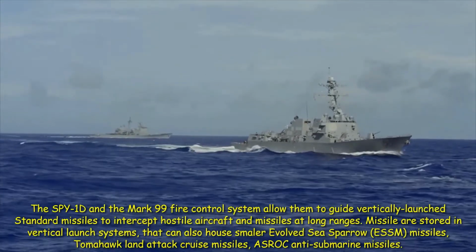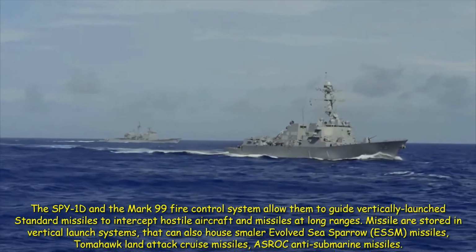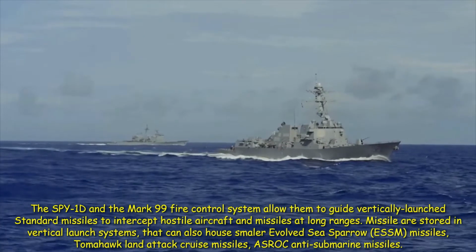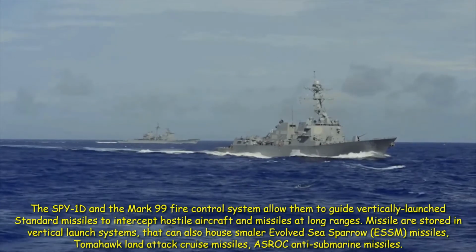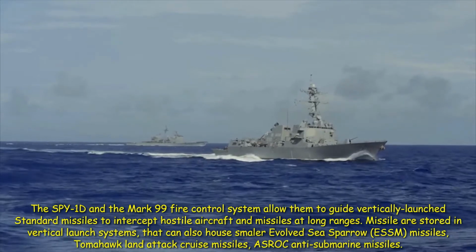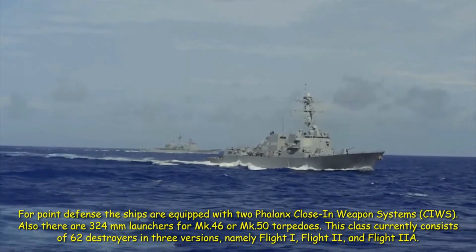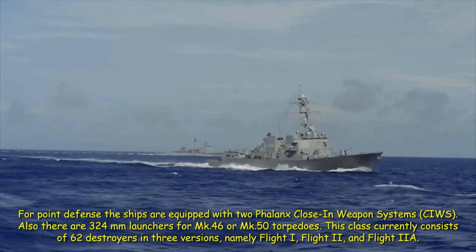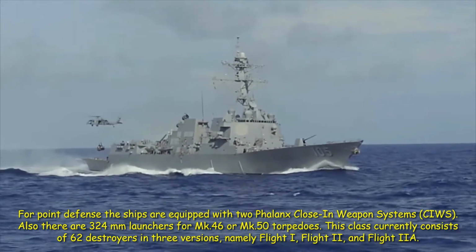The SPY-1D and the Mark 99 fire control system allow them to guide vertically launched Standard missiles to intercept hostile aircraft and missiles at long ranges. Missiles are stored in vertical launch systems that can also house Evolved Sea Sparrow, ESSM, missiles, Tomahawk land attack cruise missiles, ASROC and anti-submarine missiles. For point defense, the ships are equipped with two Phalanx close-in weapon systems, CIWS. Also, there are 324 mm launchers for Mk.46 or Mk.50 torpedoes.